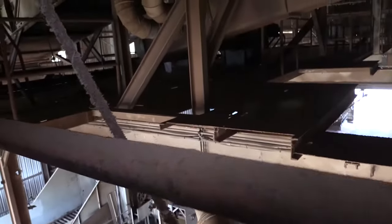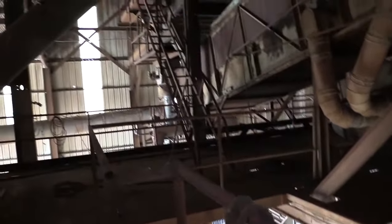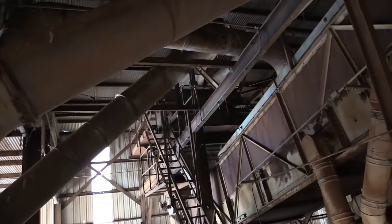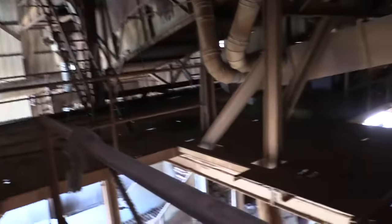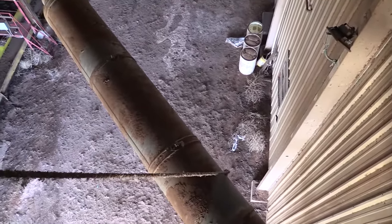So I don't know that I want to go over that way. I think we'll just leave that one alone, even though that would be pretty cool to go all the way to the tippy top. I think we'll leave that one alone. That's a pretty sturdy rope. All right, folks.